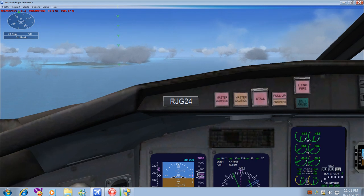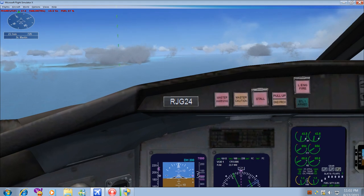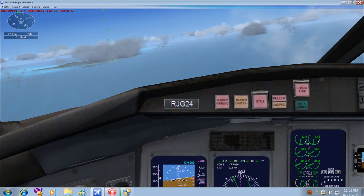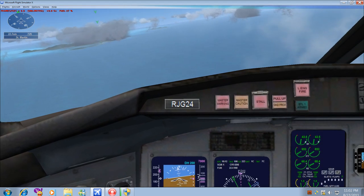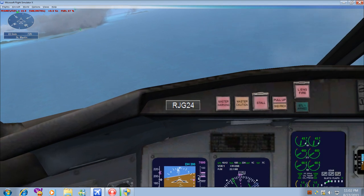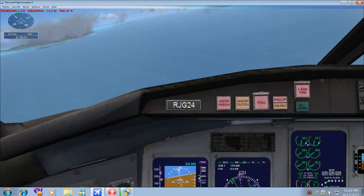World Travel 268, turn right heading 130, descend and maintain 3000. Vectors for the visual. Right to 130 and down to 3, World Travel 268. Okay, turn right to 130 degrees and descend to 3,000 feet. Don't exceed 250 knots.